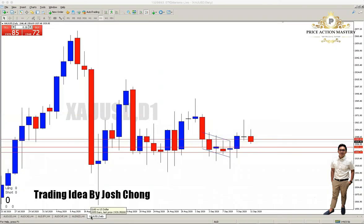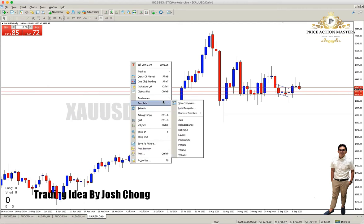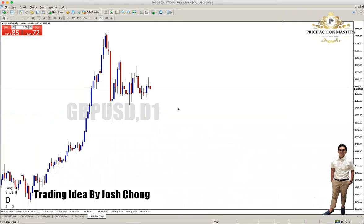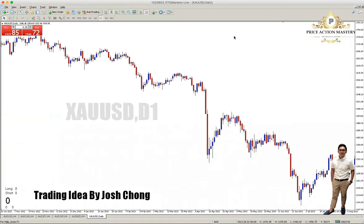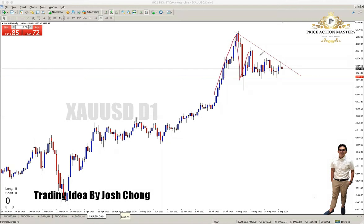Okay, the next will be gold. Gold forms something like what we have discussed earlier. Let's look into gold. So this is the bottom, and can you guys see, it's like a flagpole. This is forming a flag again. Flagpole squeezing, and then another potential is going to break up soon.